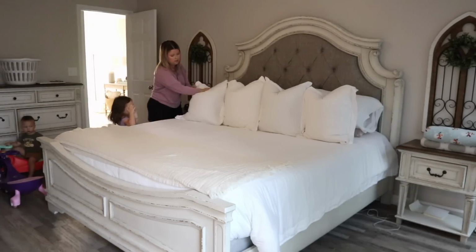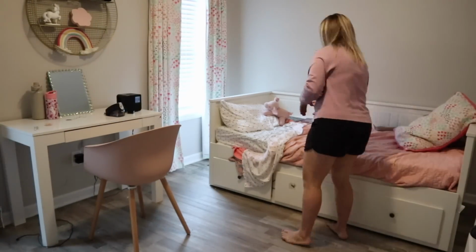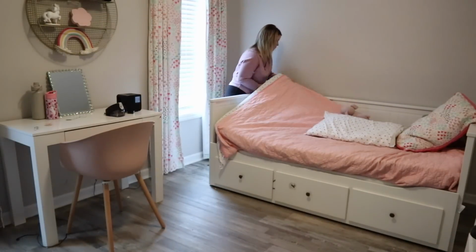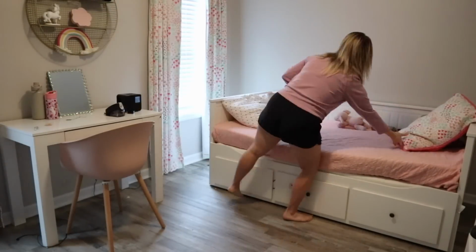Millie likes to help me with the chores, and then I also don't always do this, but I thought I would surprise the kids today with their beds made up when they got home. We don't always make them make up their beds, but I'm also getting in the kids' rooms and making up their beds as well.